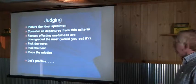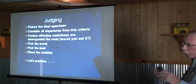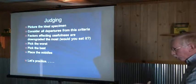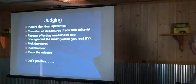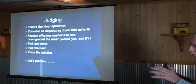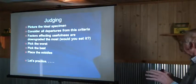Okay. Again from Dr. Mitchell's material, a general approach to take to doing the judging is to look at all your samples. There may be just two or three, but there may be 15 or more. So when it gets to be a lot, it can be challenging. But again, first think of what the ideal specimen should look like. Then look them over, and think how the different samples depart from that ideal specimen.